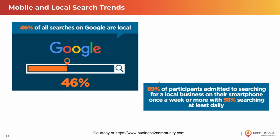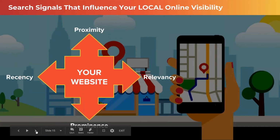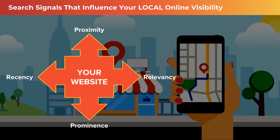And then as more and more websites came online, Google realized that they weren't getting the accuracy of the search results that they wanted, and so they started focusing more on the content of the site as a factor in search results. And now today, everything has gone towards local and towards mobile search, and that involves recency and relevancy, proximity, and prominence. And we'll talk about those as well.